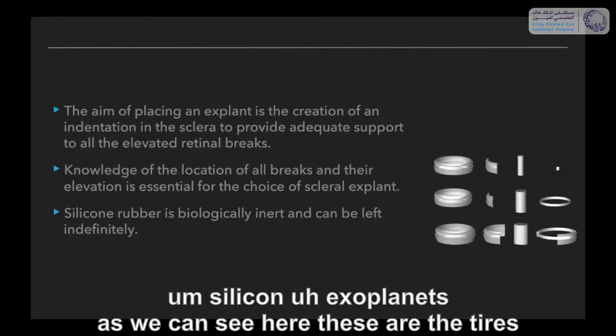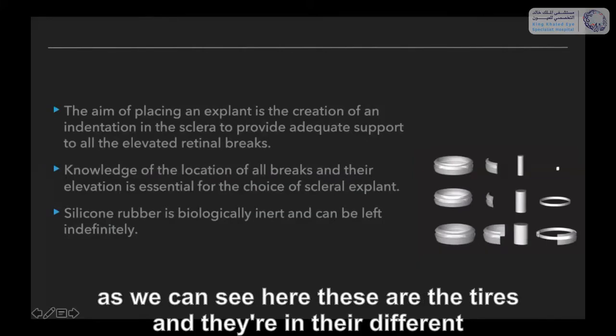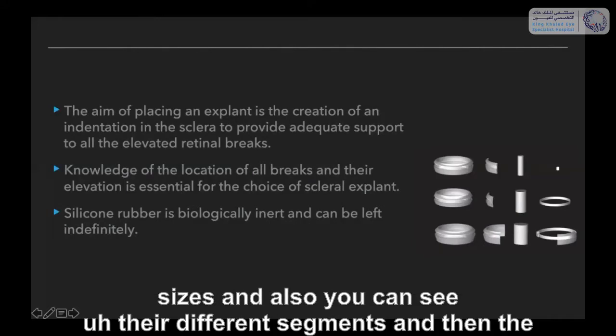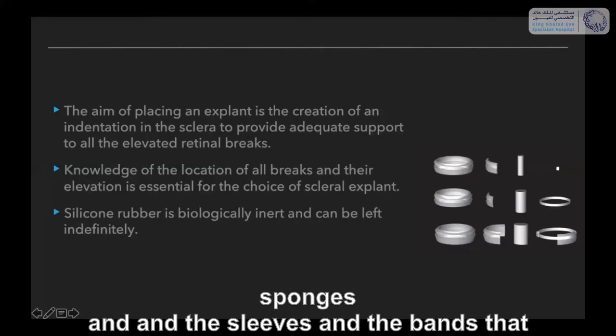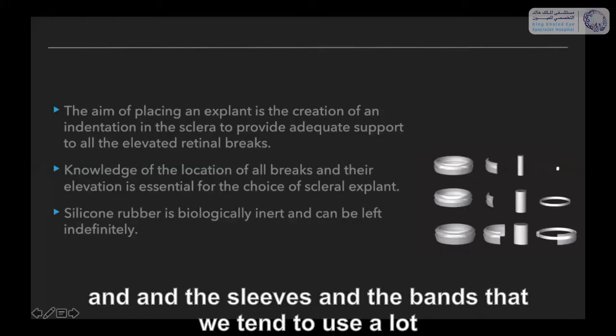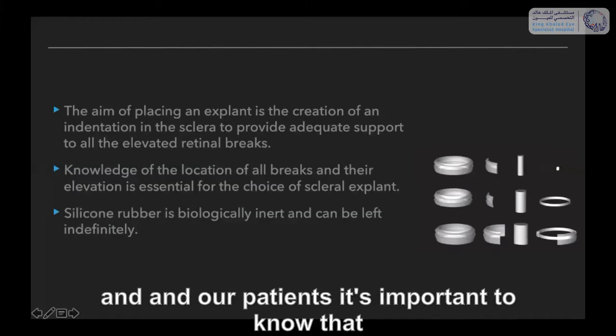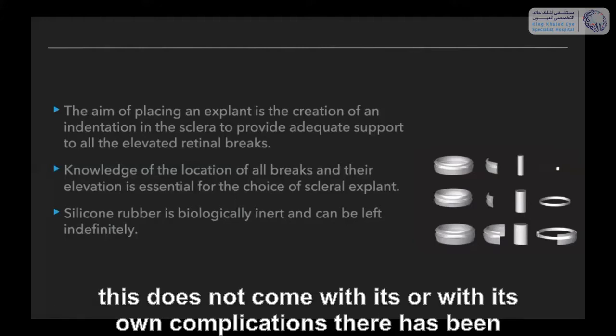As we can see here, these are the tires in their different sizes, and also you can see the different segments, and then the sponges and the sleeves and the bands that we tend to use a lot in our patients. It's important to know that this does not come without its own complications.